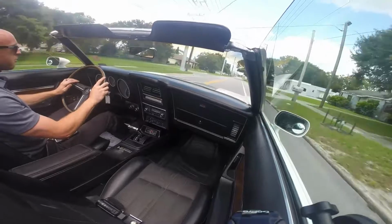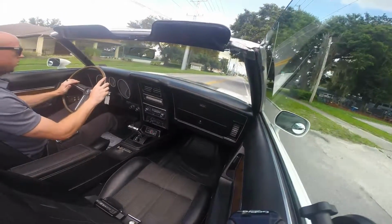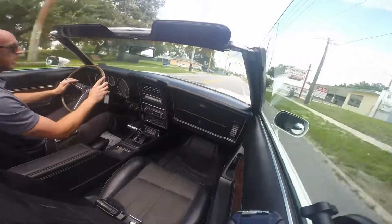Okay, let's try out the power brakes. Excellent power, really nice pedal feel as well. Overall, this is a really enjoyable car to cruise around in.